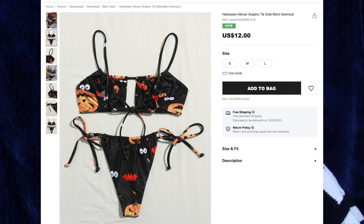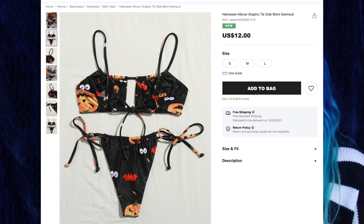Next up is the Halloween all over graphic tie side bikini swimsuit for $12, and I got size small. Who buys a bikini in October? Me. You're looking at her. This is a really cute suit, but I will say this is not super flattering on my body type. I have a smaller chest, so I feel like bigger chests look better with this type of top. This is a very comfortable top, though.